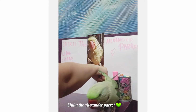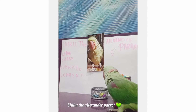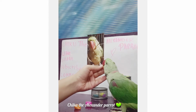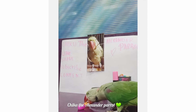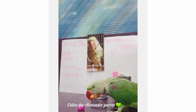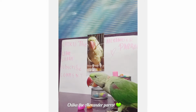I'll pick another color, for example orange. So Chiku, can you tell which one is orange? I'll give it later. Can you tell which one is orange? Good job. So if your parrot picks the wrong one, say no to them. And when they pick the right one, you should give a treat to them. Okay, so like this, you can continue with more colors.